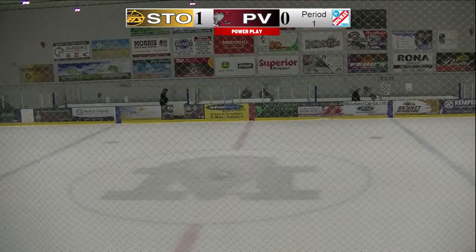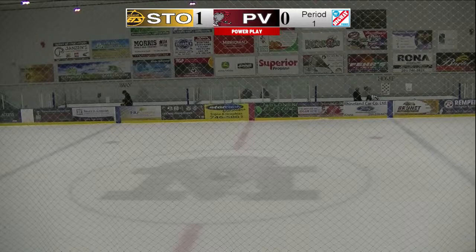trying to pick up their first win of the new campaign. And that game has just started the second period. Meanwhile, late in the first period, it's 1-0 for the Transcona River Express as they host the Charleswood Hawks. And we will see you here shortly for the start of the second period. It's the Stonewall Jets leading the Pembina Valley Twisters by a score of 1-0.